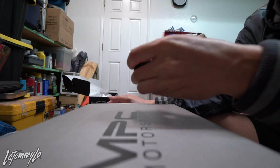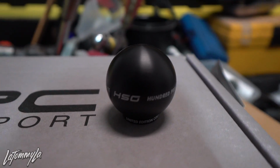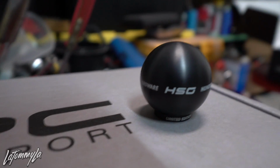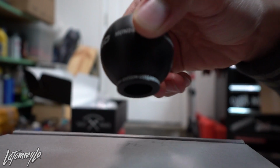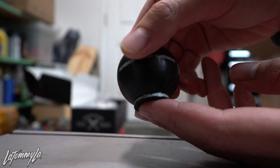Wow, that's actually really nice. Super small, holy moly. Look at that. Holy crap, this thing is so small. Oh, this is a really nice knob. And it does say limited edition. Let's see that. Focus. There we go. Limited edition collaboration.